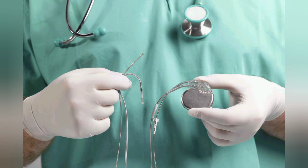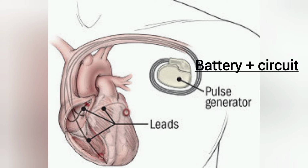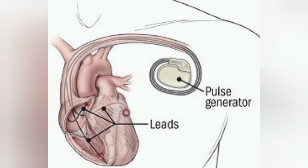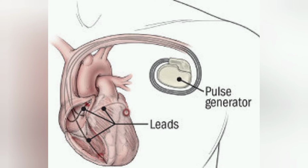A pacemaker consists of two parts. First is the pulse generator. The pulse generator consists of a battery and an electronic circuit to control the generation of electrical impulses. And second is the lead electrodes. It is basically the sensor part which picks up information about the ECG or electrical activity of the heart, which helps to identify a missing beat or irregular heart rhythm.